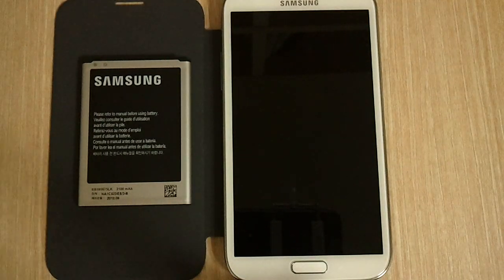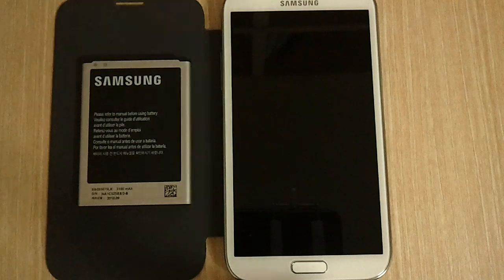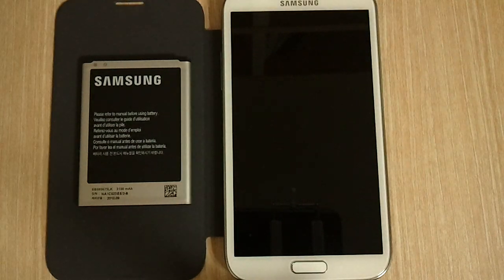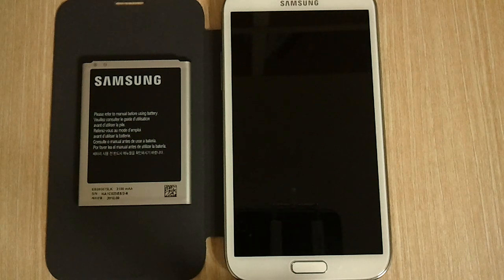So what happens, you still have about 50% battery life left, and that'll carry you over for the next 10 hours or so. So that is the impact of having double battery capacity. When you extend the battery capacity, you more than proportionally extend the battery life.